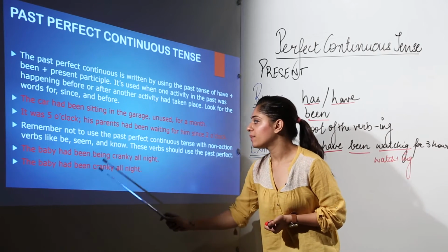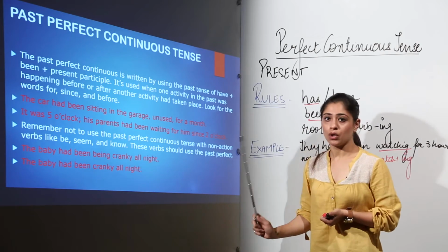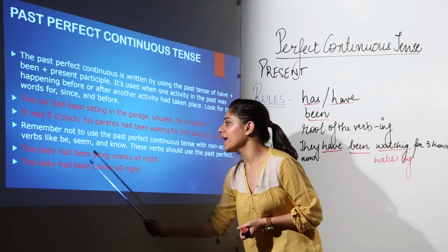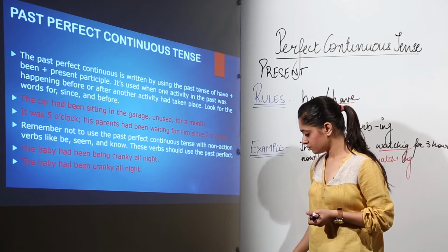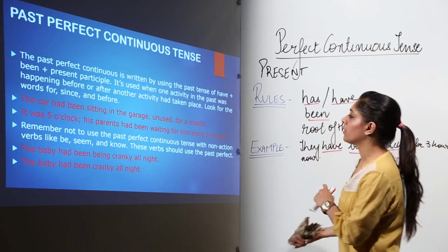The baby had been being cranky all night. No. So you do not use this in a sentence. So you use the baby had been cranky all night. Let's look at the rules on the board.